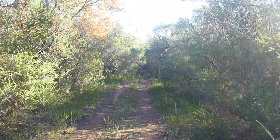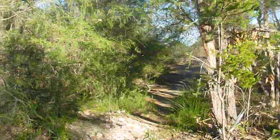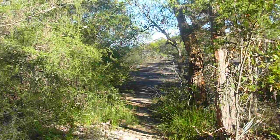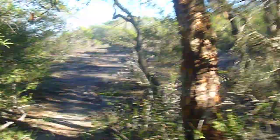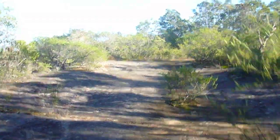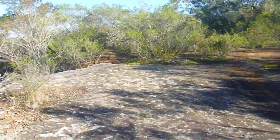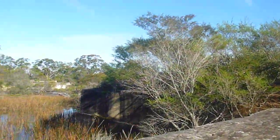About 100 or 200 meters down this trail, I've noticed a gap here. It doesn't mention to turn off the trail anywhere, so we'll keep on heading down there, but I just want to see what's up here. There is a big, large rock here with some scrape marks in the rock. This looks like an old quarry. They didn't mention this in the post that I read.